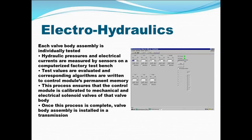Bottom line is this is the reason Mercedes has got such a hiccup problem here when it comes to calibrations. This and, of course, the theft deterrent.